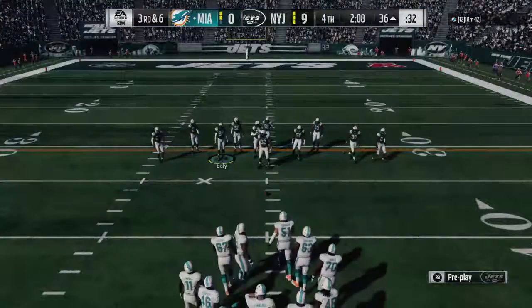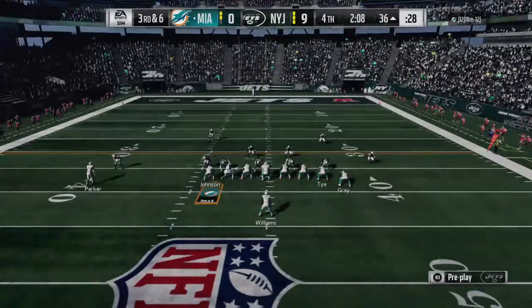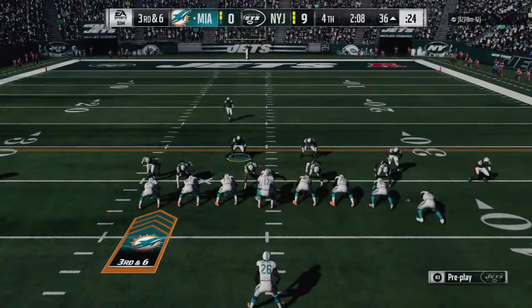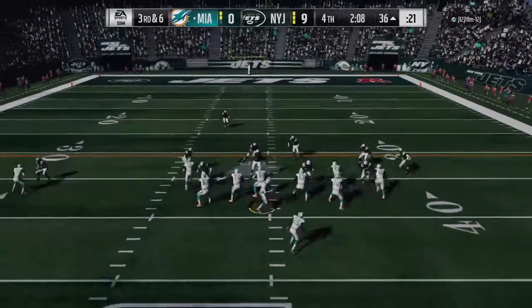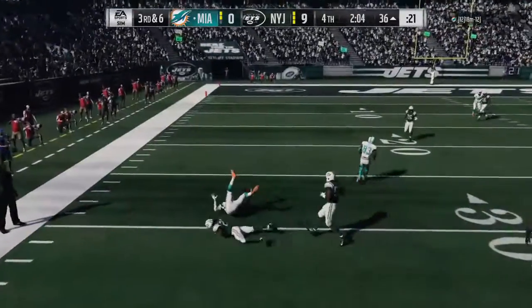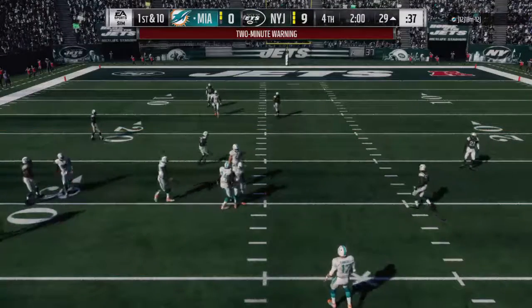The Dolphins on third down. They've had their troubles, just 1 for 6. This will be 3rd and 6. Throwing on third down, Tannehill. And it's caught by Parker. Tannehill with a hook up to Parker for the Dolphin first.